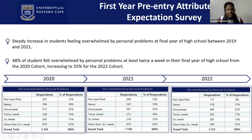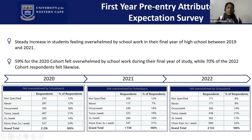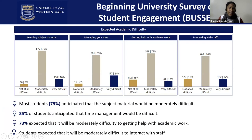Next slide. Furthermore, 59% of the 2020 cohort felt overwhelmed by schoolwork at least twice a week during their final year of high school, increasing to 70% feeling overwhelmed at least twice a week. And maybe COVID in part explains that. Now, the survey further enabled us to unpack our students' attributes and highlight possible areas of support. And excluding the nulls where no response was offered, we see that 79% of students anticipated that their subject material would be moderately difficult, and an additional 16% anticipated that it would be very difficult. So in total, 95% come with the anticipation that their material would be difficult.